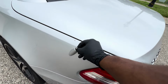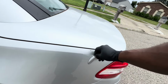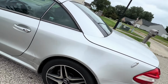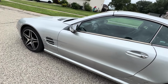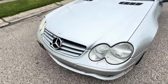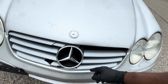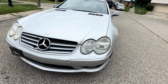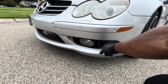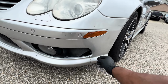This right here has to be replaced. It looks like it just screws on, but whatever. I have to fix that, replace that. The grill also is busted up. Got to put a new grill on it. The fog light trim, the mesh, that's missing. Got to replace that. This is cracked.